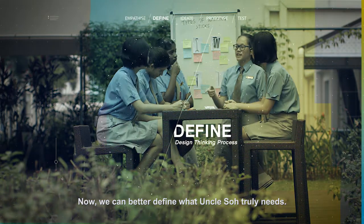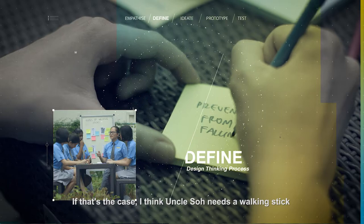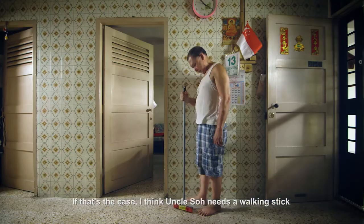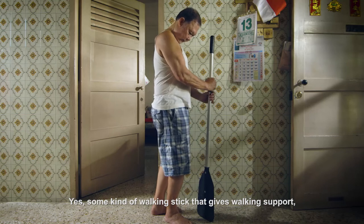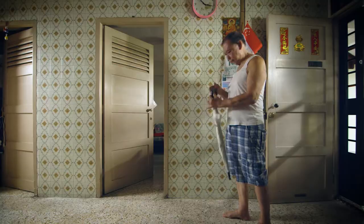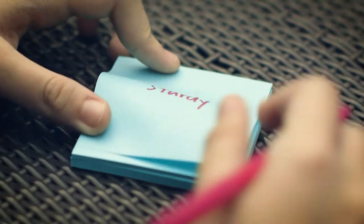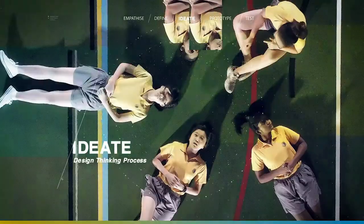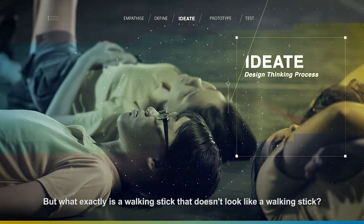Now, we can better define what Uncle So truly needs. If that's the case, I think Uncle So needs a walking stick that doesn't look like a walking stick. Yeah, some kind of walking stick that gives walking support but looks cool at the same time. I think Uncle So would love that. But what exactly is a walking stick that doesn't look like a walking stick?